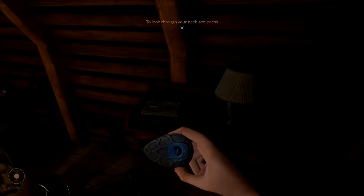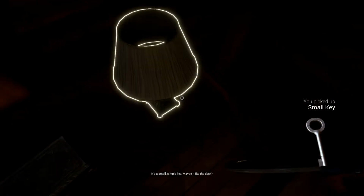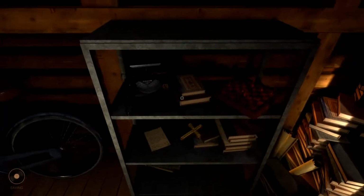Press V. Whoa. Whoa. Whoa. Oh, okay. There's a small, simple key. Maybe it fits the desk. All right, cool beans. Look at that. There's some glowy stuff over here.